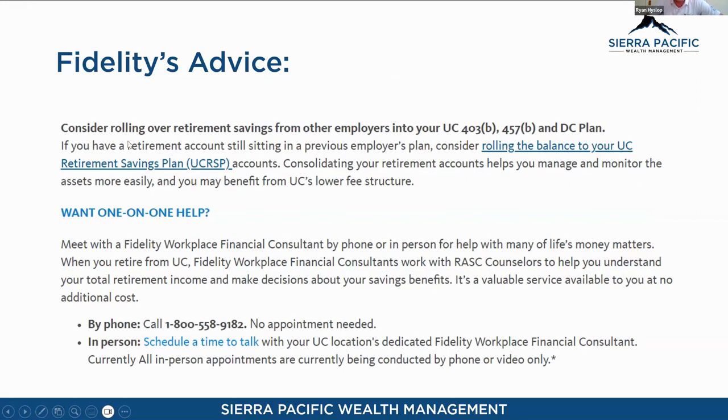So this is straight again from Fidelity: consider rolling over retirement savings from other employers into your 403B, 457, or 2C plan. And then they have a number that you can call for help. You certainly don't have to do Fidelity. There are many options out there. I encourage everyone to look at least at 3 different options. If you decide to work with an investment money manager, that's fine. If you're going to do it on your own, I still would research 2 or 3 different platforms, whether it's self-directed, so a Schwab or a Vanguard or something like that, based on the size of your accounts and what they offer.